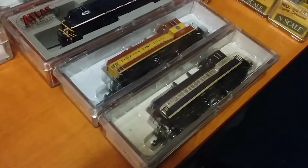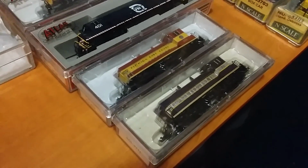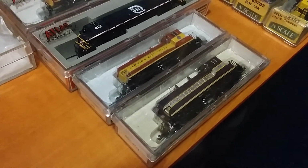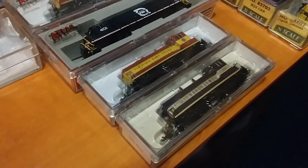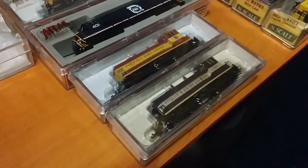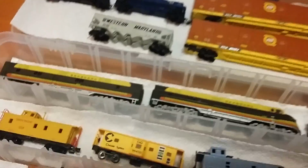These two SWs are made by Lifelike, and don't let the name fool you. These are built very nice, both cosmetically and performance-wise. These two Lifelike engines have to be like the Proto 2000 of N scale, and the same goes for the two Seaboard units. Those are also made by Lifelike.